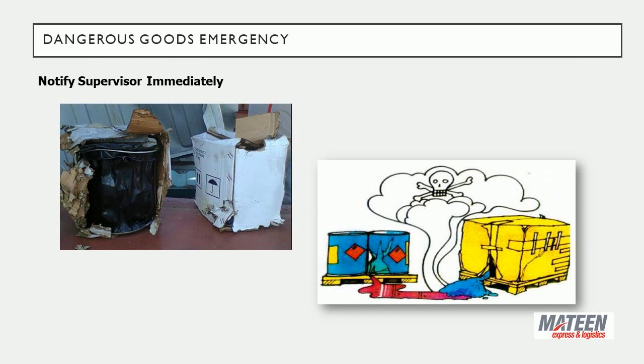Emergency procedures. What are the possible emergency situations when handling dangerous goods? When a package is received in damaged condition, is accidentally dropped from a height, is kept near a source of heat, or there is evidence of spillages or fumes. In case of a dangerous goods emergency, notify your supervisor immediately.